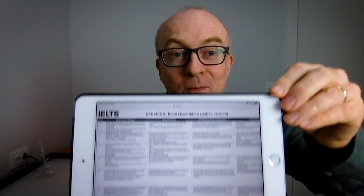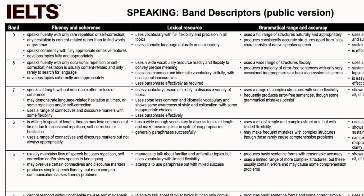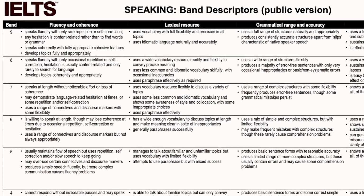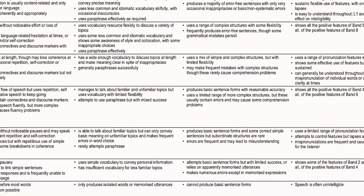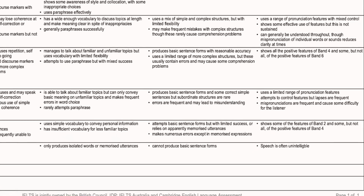The next point is most Band 9 students understand what is expected of them. And what I mean by that is that they look at the IELTS Band Descriptors, although often they actually get a teacher to go through it with them and to explain exactly what it means. There is a public version, but it's not crystal clear every time. But they take time to understand what they are evaluated on and where they need to focus.